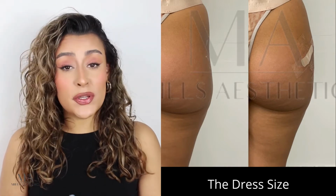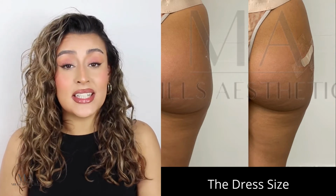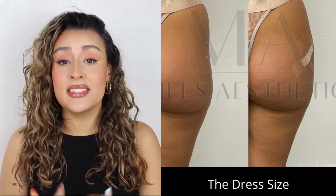If a client is a UK dress size 8 with deep hip dips, and say a UK size 16 with slight hip dips, then they both may need the same amount of filler to fill those dips.